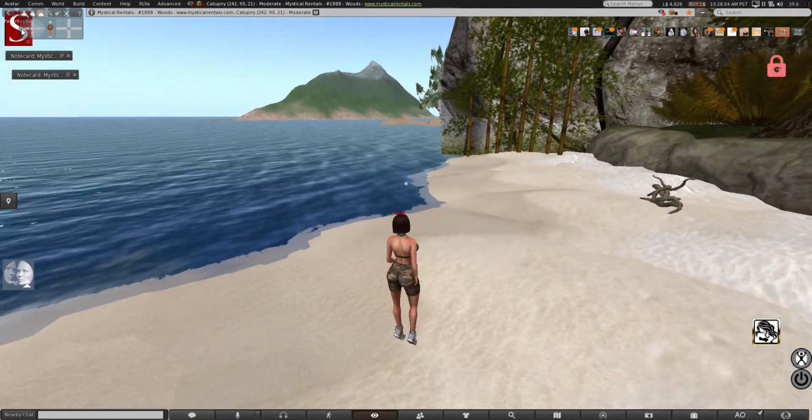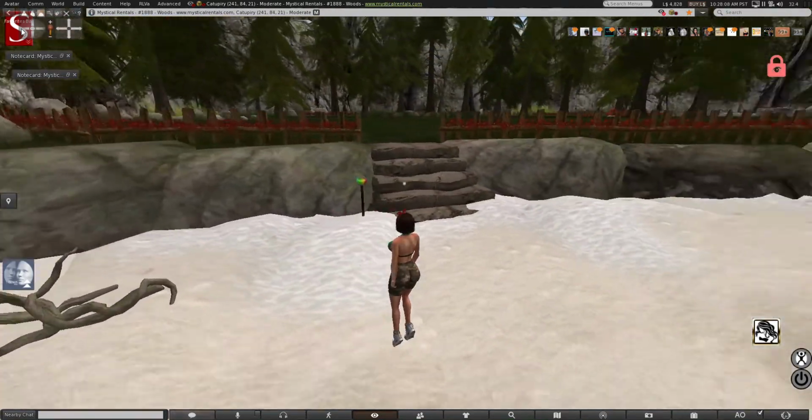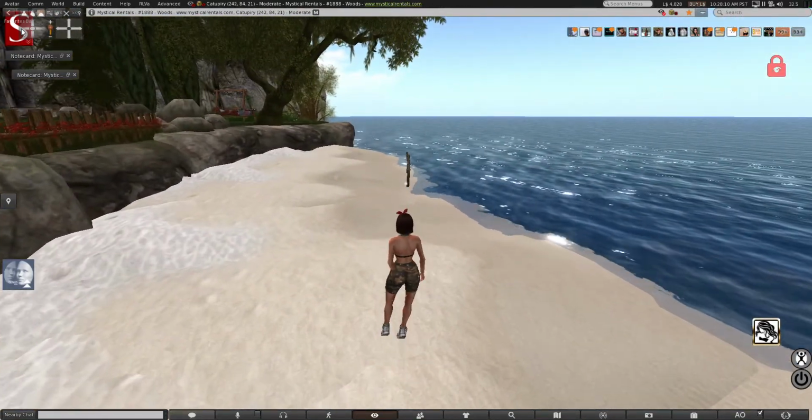So here's a little beach area. There's a dance ball here. There's some driftwood here. I just like the attention to detail that's paid and things like that.